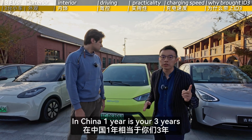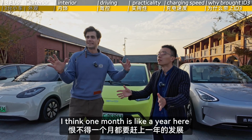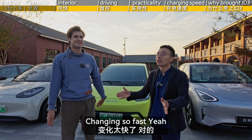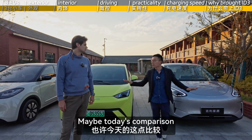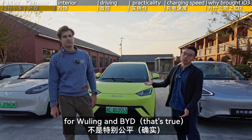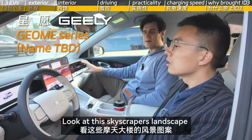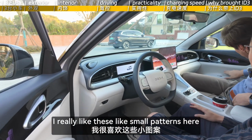In China, one year is like three years. Speaking of cars, I think one month is like a year here. Everything is changing so fast. Yeah, it's nearly a next generation. Maybe today's comparison is a little bit unfair for the Wuling and BYD. That's true. Look at this skyscraper landscape, and on the doors as well. And here, I really like these small patterns.